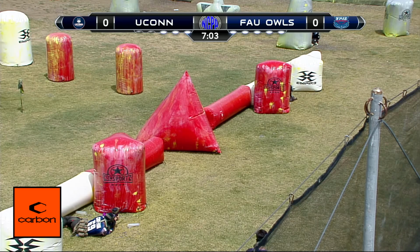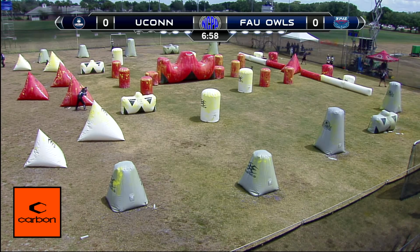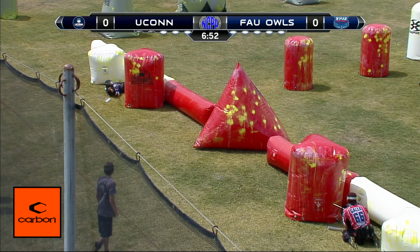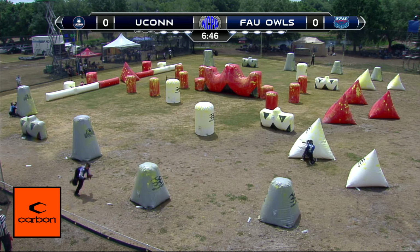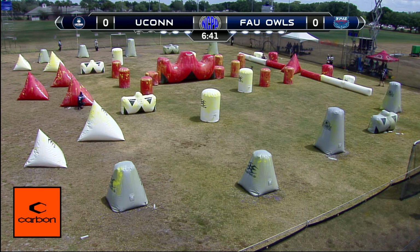So that is now just 3 bodies left alive for UConn. This gives FAU a pretty sizable advantage. 5 players alive for them. This is a high body situation. They do not want to lose this first point. UConn is at D3 though, so that's a good advantage on him. Well, he needs to start killing people. Yeah, it looks like an Owl is walking off at D1. Oh, there's one. So now it's 4-on-3.